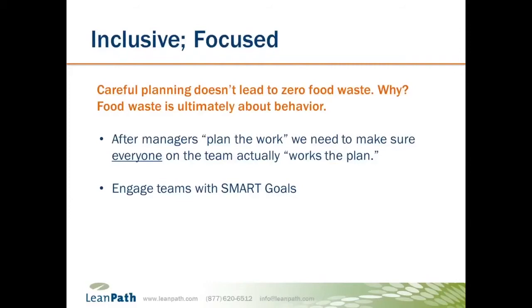So we've got to be inclusive and get our frontline teams to be the ones who are helping to prevent and minimize waste. This is not something that can be done from an office. Now, the way that we do that is we engage those teams by setting goals. And goals should be very specific, very focused around specific items that we want to reduce waste around.